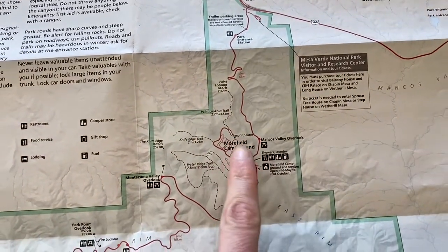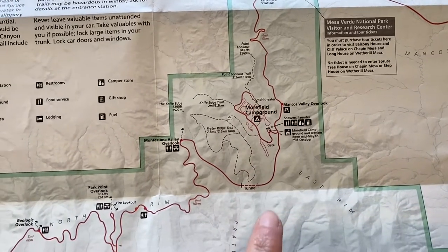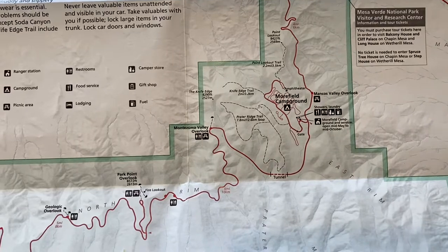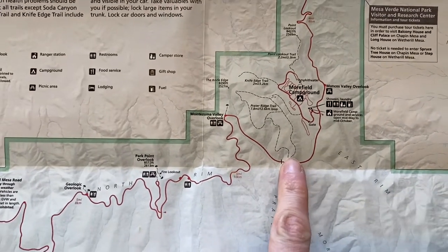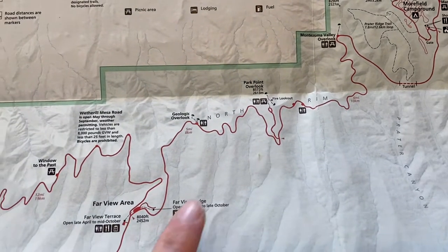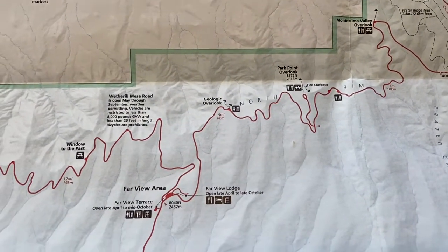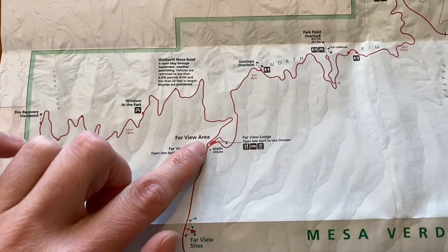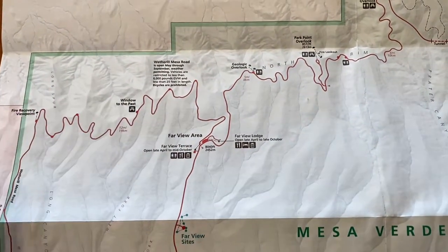Once you come in, there's a campground here that does not have hookups, but it is an option. And then you pretty much don't want to be driving your RV in any further than this. We've got a tunnel here. You could do some of this. This isn't like high mountain passes or anything. It is a little squiggly, as you can see. It's not terribly horrible.